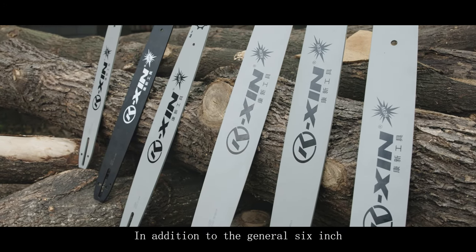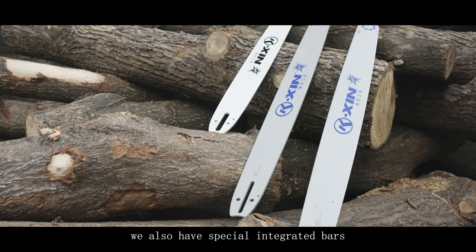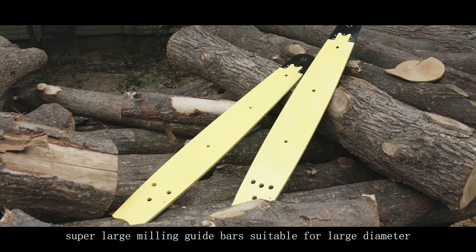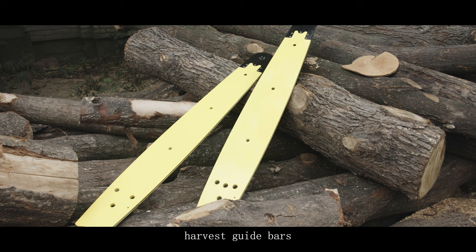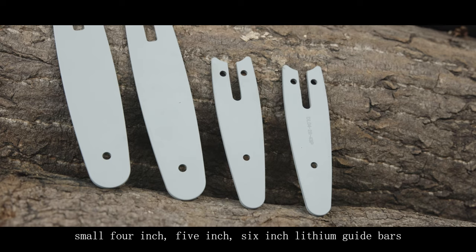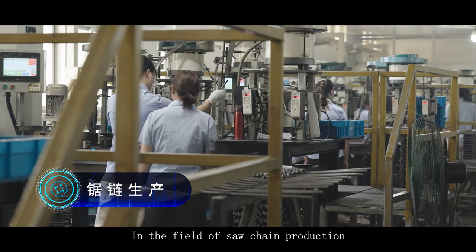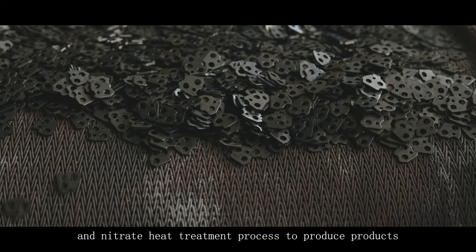In addition to the general 6-inch to 20-inch laminated guide bars, we also have special integrated bars suitable for special scenes, such as 7mm and 10mm thick super large milling guide bars suitable for large diameter and high density forests, harvest guide bars, circulating cooling water guide bars, buffer guide bars, small 4-inch, 5-inch, 6-inch lithium guide bars, and protective cover guide bars, etc.